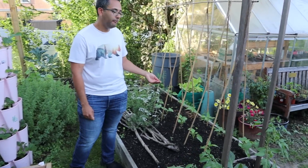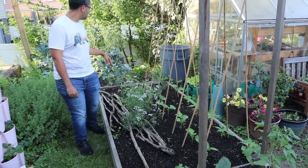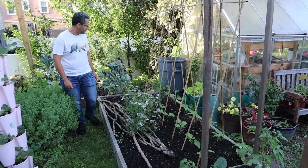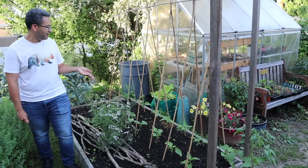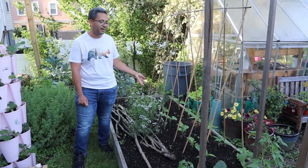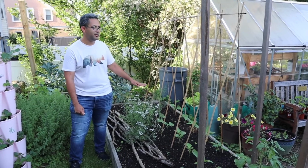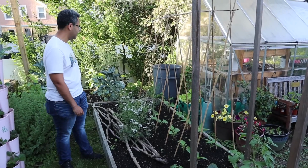So how many plants do you have there? I tried for 14, but I have 12. The last 2 here at the end, for whatever reason, didn't make it. Something was eating them. But even from these 12, we're going to get so many beans that we're not going to be able to eat them all. I'm most likely going to freeze some of these because it's going to be too much. It completely takes over this trellis, and it's a really prolific bean.